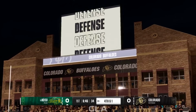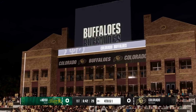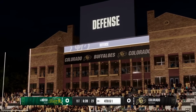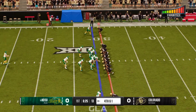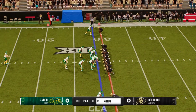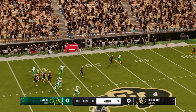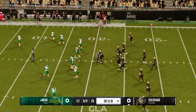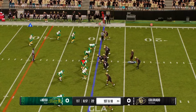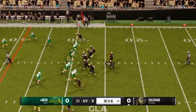One of the things I love about this defense is they just have such great awareness, and they're always communicating. They understood the down and distance. They knew exactly what they needed to do to make the tackle to force the punt. That is so well done. And here comes the punt team. This will be the second time they've had to kick it away. No return coming here as he signals for the fair catch and makes it right around the 30-yard line. And the Colorado offense is coming back onto the field.